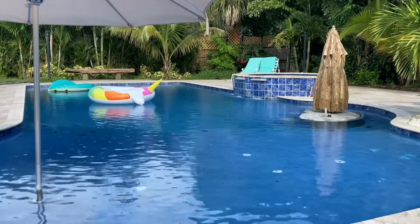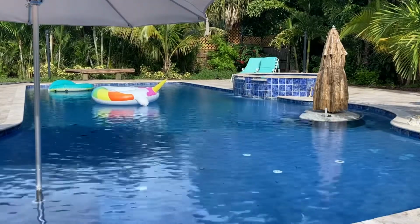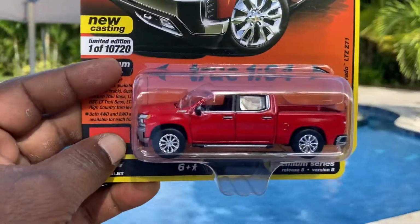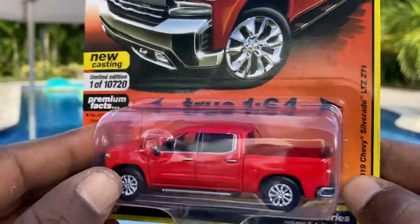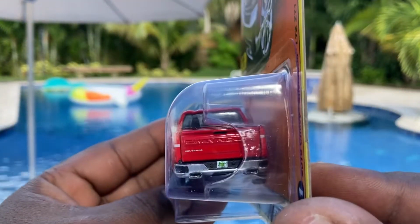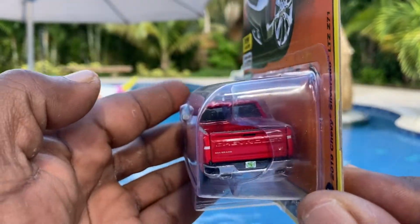Let's start off with the 2019 Chevy Silverado LTZ Z71. What do you think? Not bad. I don't love the color, but I love the casting. And you know, most people really love the, okay. So I thought that was a hole in the case.